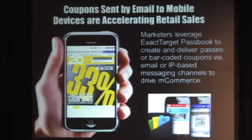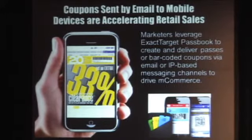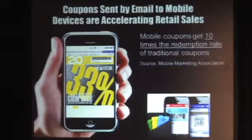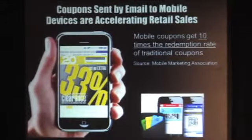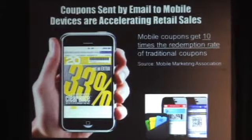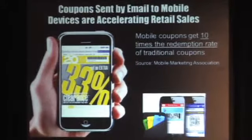Coupons are something that more and more brands are beginning to use, where they're really leveraging one of the products that ExactTarget has called ExactTarget Passbook, where they're actually creating these barcoded coupons that can then be scanned at retail. What we're seeing with our retail partners, whether it be Best Buy or Gap, Ulta Cosmetics, and a lot of these other brands, is that these mobile coupons are actually being redeemed at a substantially higher rate.